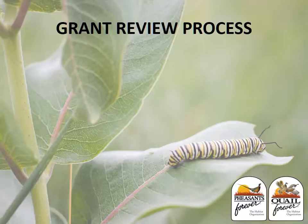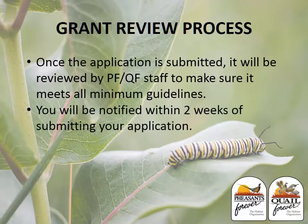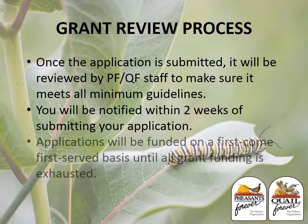Once you have completed your application packet and sent it to me, it will be reviewed by the Pheasants Forever and Quail Forever staff to make sure it meets all the minimum guidelines. You'll be notified within 2 weeks of submitting your application on whether you were funded or not. They will be funded on a first-come, first-served basis until all the grant funding is exhausted.